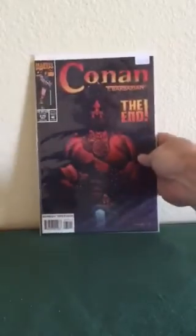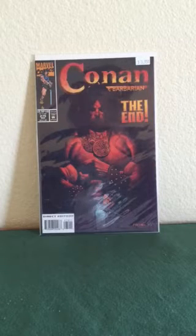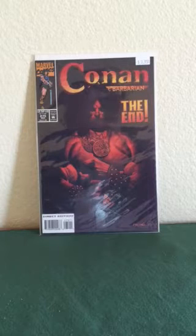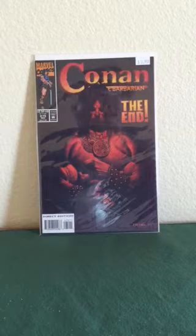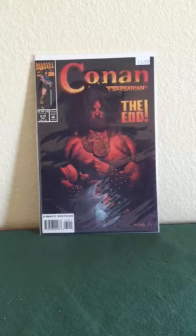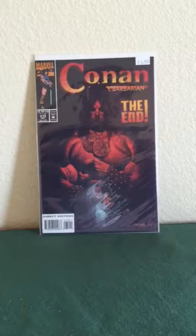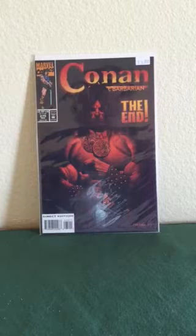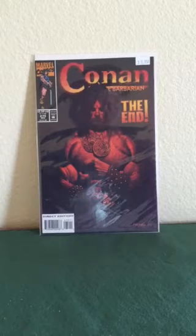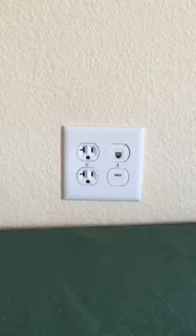Now we got Conan the Barbarian, number 275. This is the last issue. Came out in the early to mid 90s. Tough black bordered cover. It's pretty tough to find. Much lower print run. These sell for about $20 a piece in near mint. This one's in solid near mint condition, so I'm pretty happy for picking this one up for $4. All right, let's move on.